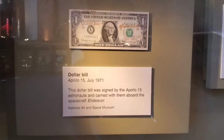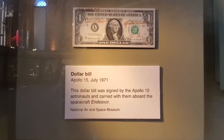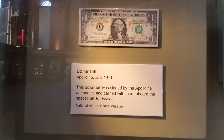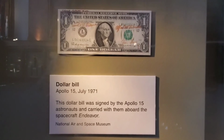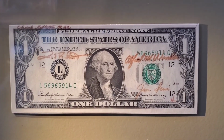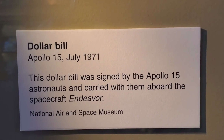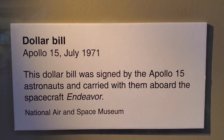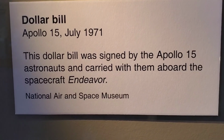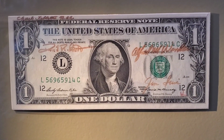First electric guitar. And this is the dollar bill, not just any dollar bill, but the dollar bill that was signed by the Apollo 15 astronaut, and it was carried with them aboard the spacecraft Endeavour. Wow. A gift from National Aerospace Museum. So this dollar bill have all of the astronauts' signatures on it. How special could that be? Wow. Very special. Yep. This dollar bill was signed by all the Apollo 15 astronauts and carried with them aboard a spacecraft. Very, very nice.